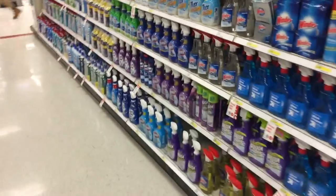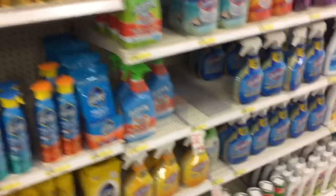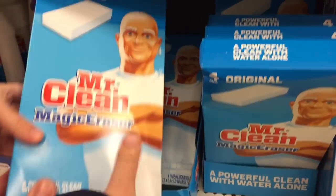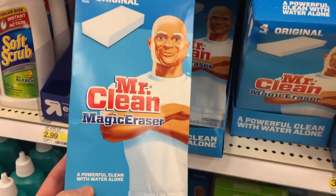Okay, so we are looking for the magic erasers, and they should be over here somewhere. Chase, I think I found them, buddy. Oh yeah, right there. How many do you think we should get, Chase? A couple boxes? Okay, so we're gonna get a couple of these and we'll cut them up and that'll be for our slime.